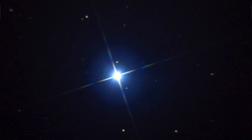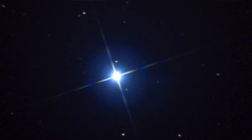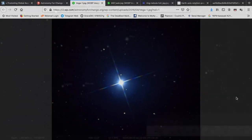It should be noted also that Vega appears so bright in our sky because it's relatively close, only 25 light years distant. So the light we see tonight left that star 25 years ago. So those of you who are now 25 years old, the light that you see tonight left that star the day you were born.